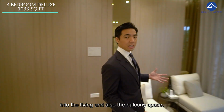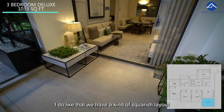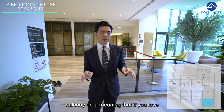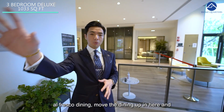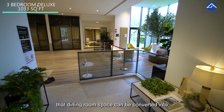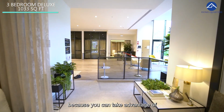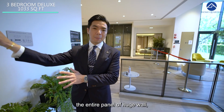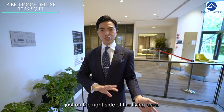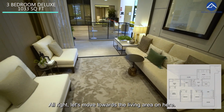Let's check into the living and also the balcony space. I do like that we have a kind of squarish layout balcony area, meaning that if you love alfresco dining, move the dining up in here and that dining room space can be converted into a study area or an extended living room space, because we can take advantage of the entire panel of huge wall just on the right side of the living area. Alright, let's move towards the living area on here.